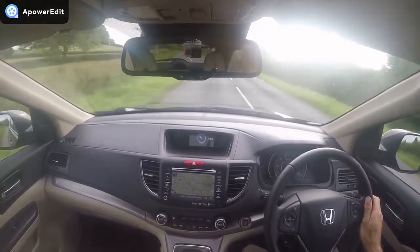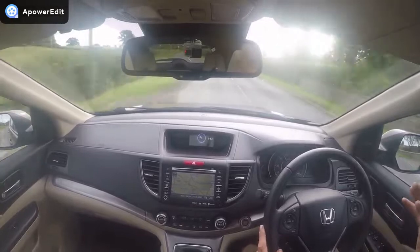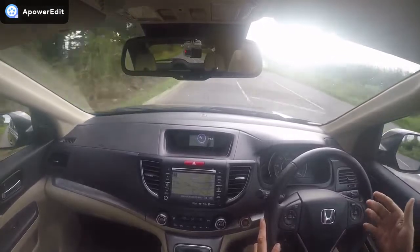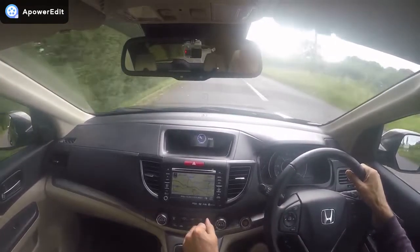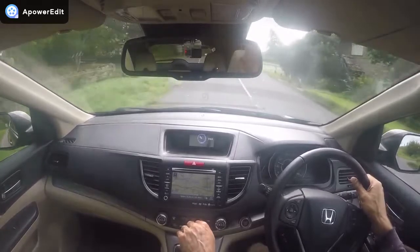It's an amazing success, but you can see why, because it drives brilliantly. It managed to strike a very, very good compromise, which is what suspension's all about, between ride and handling. Now, handling isn't massively important on an SUV because they're predominantly family cars, so you're not going to expect people to throw them into corners and try and sort of drift them through.